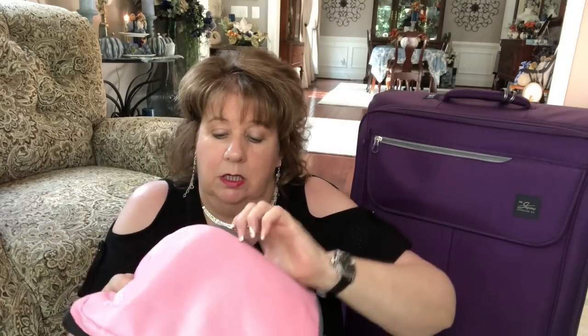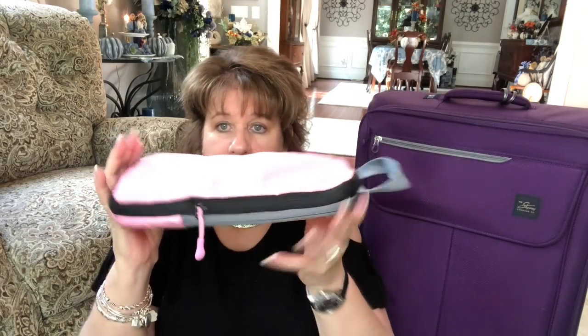And you can compress it down further to be no thicker than, say, that. Again, it'll be bumped up a little bit in the middle just because you're going to have clothes in it. But I'm telling you guys, it really does work. The compression part of these does work. It does compress them down smaller.